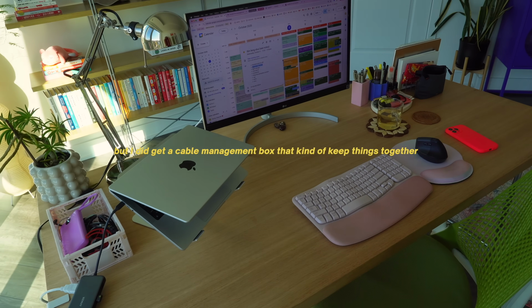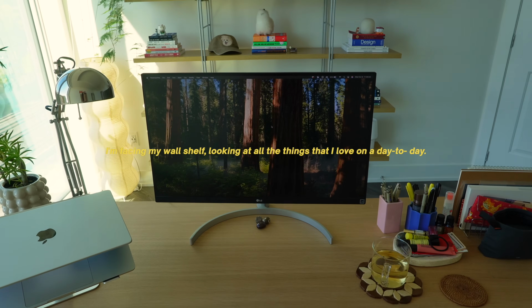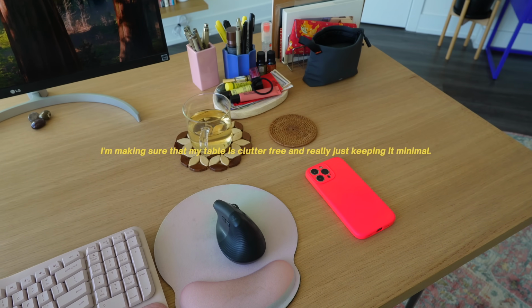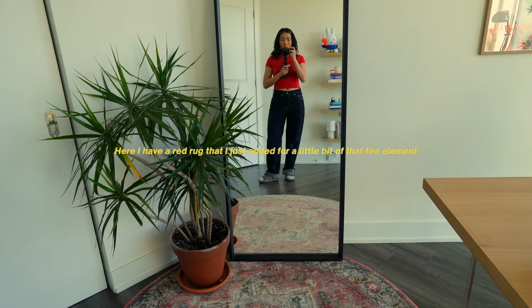This is what the view is like from my desk, so I can see whoever's walking in. I'm facing my wall shelf, looking at all the things that I love on a day-to-day. I'm making sure that my table is clutter-free and really just keeping it minimal. Here I have a red rug that I just added for a little bit of that fire element.